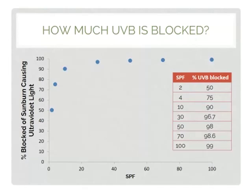One of the things you might think SPF means is that if I have an SPF 30, and I buy an SPF 100, the SPF 100 would be 3 times more protective. And actually, that's not true at all. What you get is about 2 to 3 extra percent of blocking ultraviolet B. That's why a lot of the recommendations right now are that people get SPF 30, and after that, you really want to look at other factors that are very important.